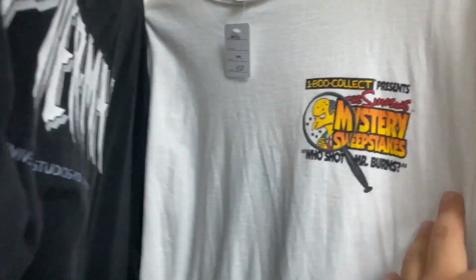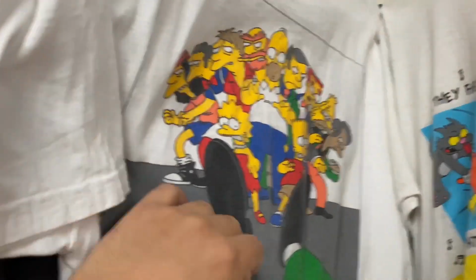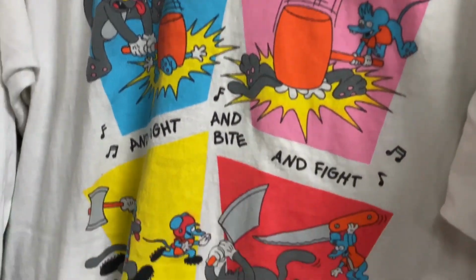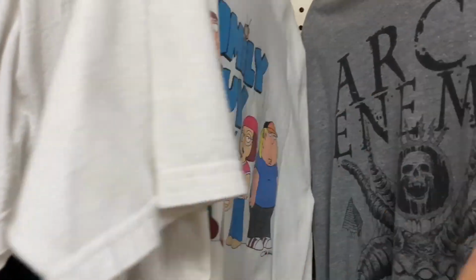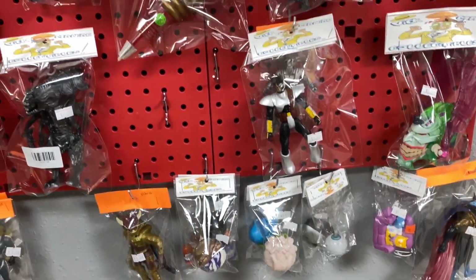You got some good stuff here like Spider-Man, Universal Studios, a couple of vintage Simpsons shirts. This Itchy and Scratchy one is pretty amazing with the theme song right there in the front and the logo on the back. So very cool little section. I'm curious to see if they grow it out some more, because I'll definitely be looking through there on my next visits.